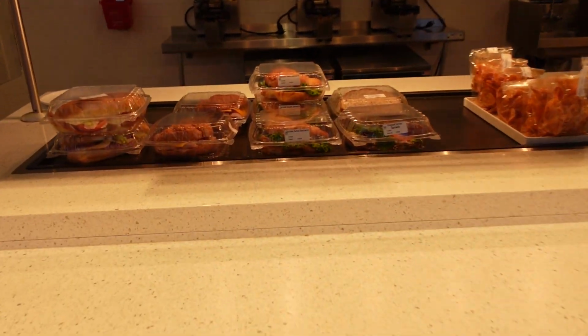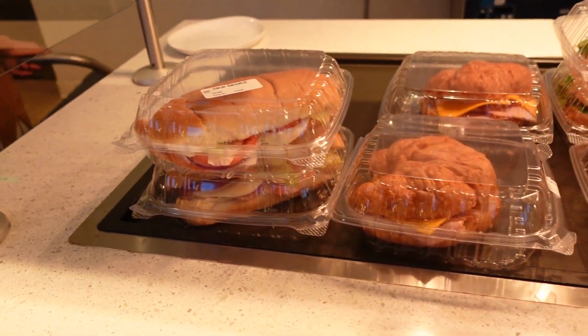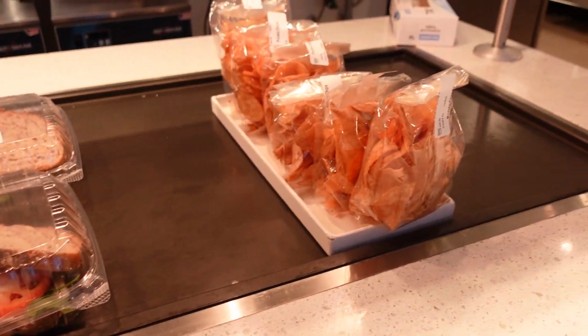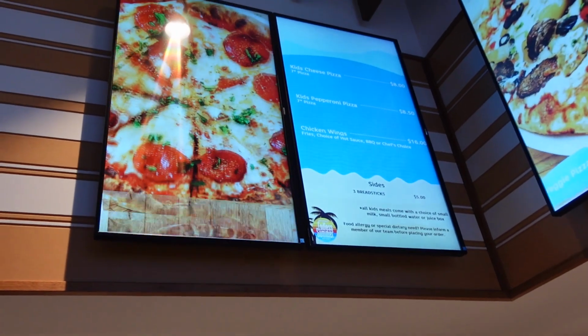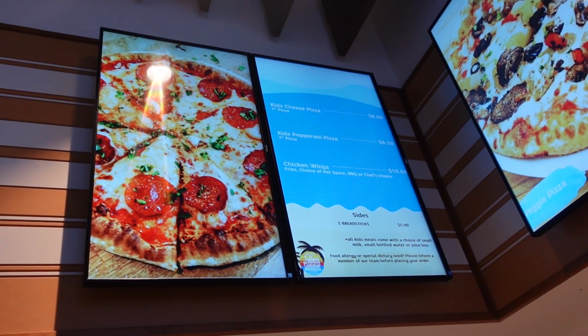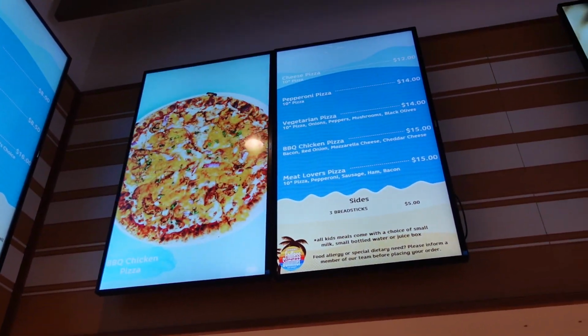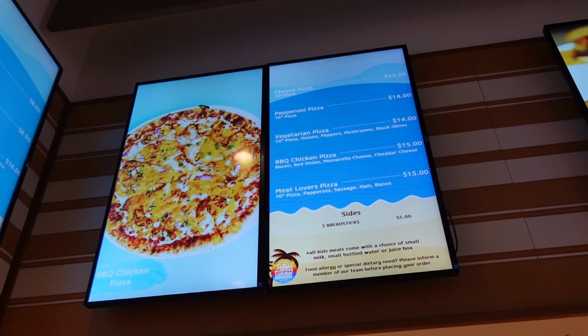And it looks like some of this is already prepared here from different sandwiches, like an Italian sandwich, ham and cheese, chicken salad sandwich, and roasted turkey sandwich. And a side of what looks like kettle chips or house-made chips. Then we are now here at the pizza station, where you can get your choice of kids cheese pizza, kids pepperoni pizza, some chicken wings, or you can get cheese and pepperoni adult pizzas, vegetarian pizza, barbecue chicken pizza, and meat lovers pizza. You can get some breadsticks on the side.